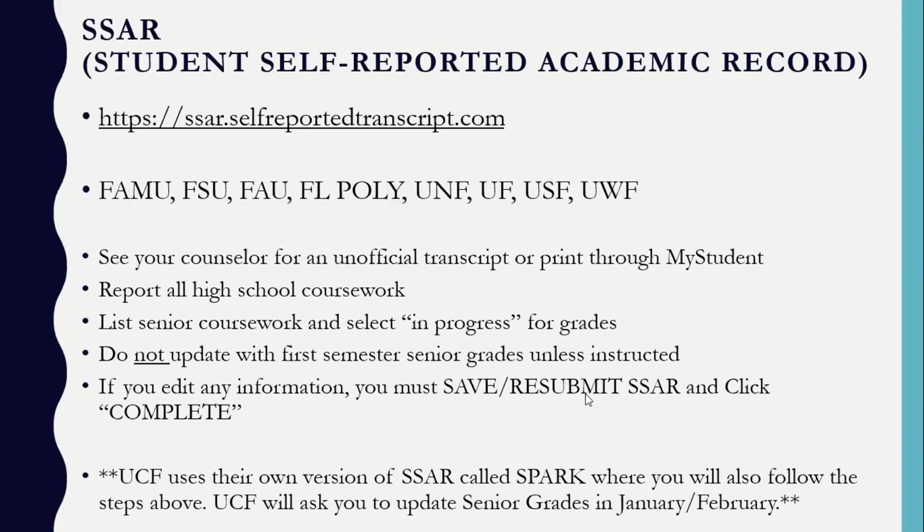So for the most part, the schools are not going to ask for the grades to be updated. UCF does, but for the most part, the other schools are not going to want to see updated senior grades, because they're making that decision from 9, 10, and 11. So definitely don't go back in and change anything unless you're specifically asked to do so. UCF is not on this list, but they do have their own version of the SAR. So it's possible that students would have to enter their transcript in twice if they're applying to one of the SAR schools and UCF. UCF will send the link out for this once a student applies.